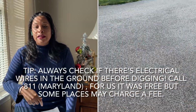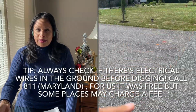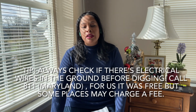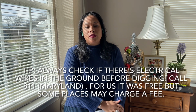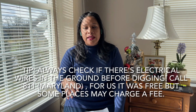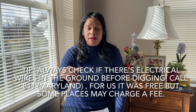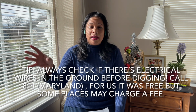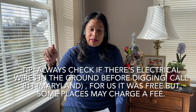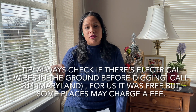While you're digging, you should call them, because if not, you can break something major, not only for your property but for somebody else's property. So it is important to call that number. We did call that number before digging in the house, and they told us there were some electrical wires passing through there. Also, we have some cement or something really hard between the neighbor and us, so we cannot put anything in between our driveways.